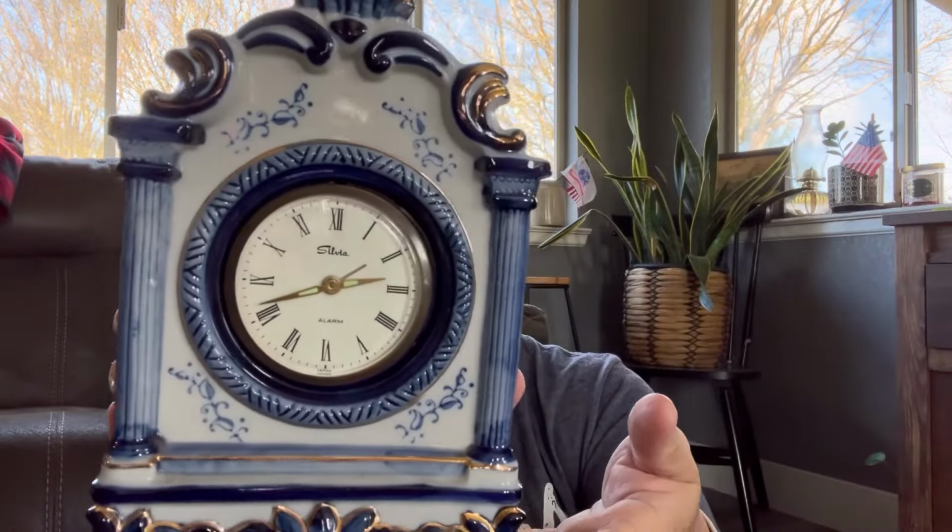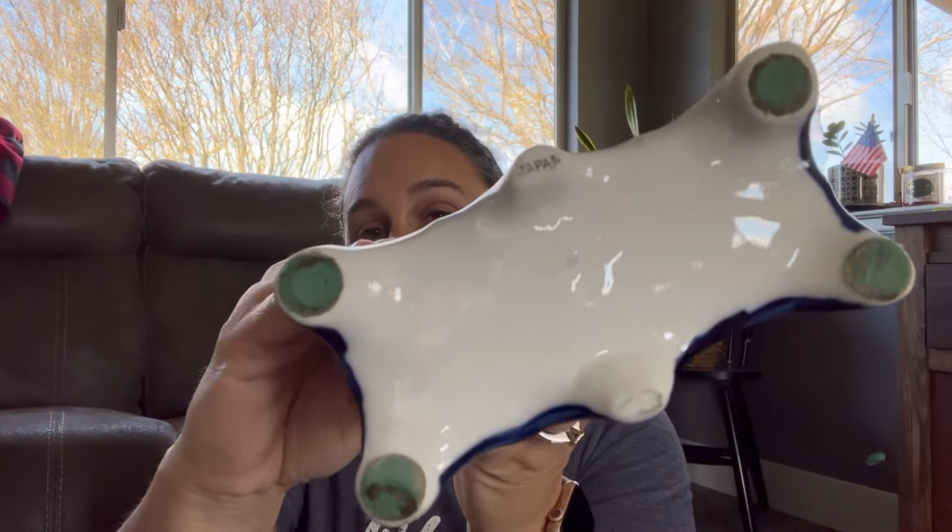Blue is so pretty. Made in Japan. Japan, says Japan on the bottom there. So pretty. I don't have a mantle, so that will not be going on the mantle, but that would be a cute place for it to go.